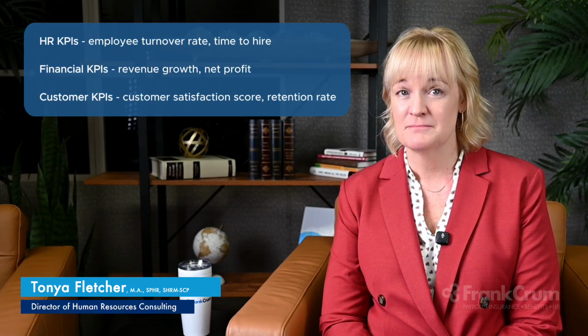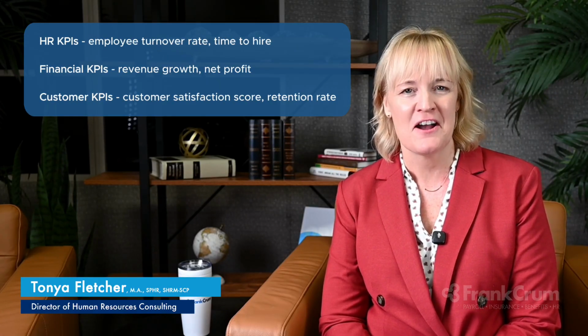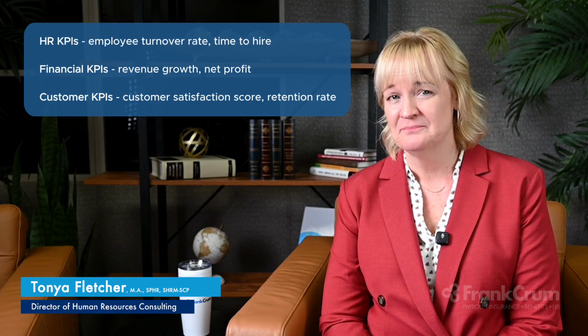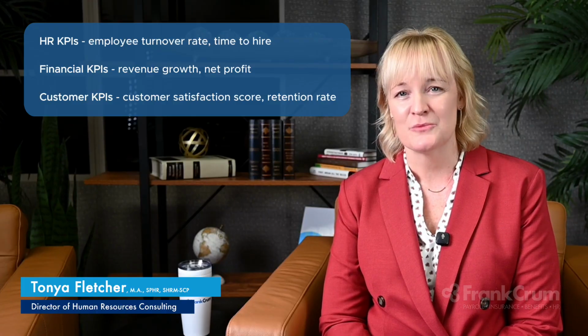This is where KPIs come in. Key performance indicators, KPIs, are metrics used by leaders to objectively measure an organization's success. KPIs are used to track progress, guide decision-making, and evaluate success over time. KPIs vary by industry and function. A few examples include HR KPIs, such as employee turnover rate and time to hire; financial KPIs, revenue growth and net profit; or customer KPIs, customer satisfaction score and retention rate.